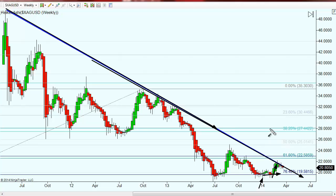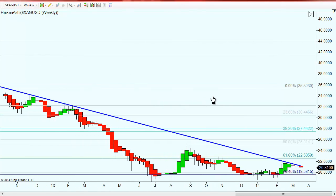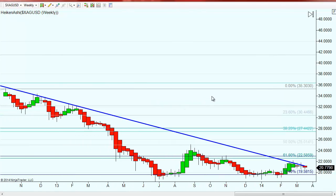We've stalled here, and as you can see on this weekly chart, this of course is in Japanese candlestick format. However, you've gotten these really, really small bodied candles. So for that reason, I'm neutral to bearish on silver, short term, neutral, interim term, as opposed to gold, where interim term I'm extremely bullish in gold, and long term I am bullish on gold.